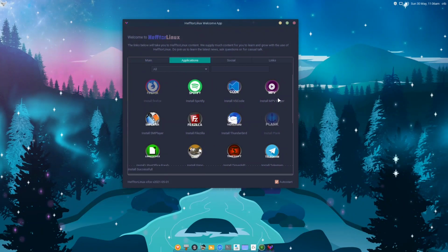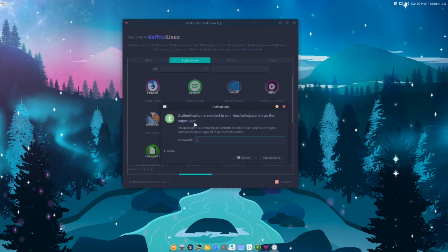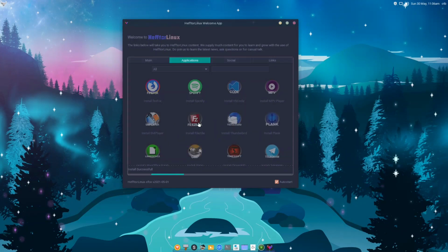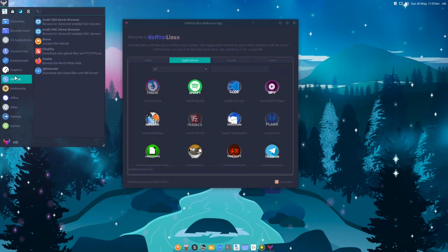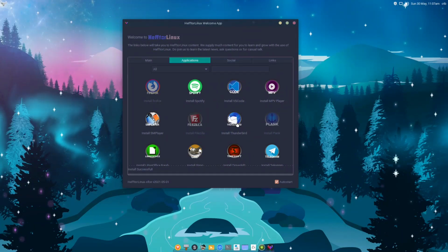As you go through to applications, you have a select number of applications that you can install. I've just installed Firefox using this method, but for instance, if I decided I wanted FileZilla installed, I simply click on it, I enter my password, and off it goes. It goes and does its thing. And there's not a huge amount of applications here. Oh, there we go. So FileZilla is presumably installed now. Let's just have a look at internet. Yes, there it is. FileZilla is installed. So you've got the choice of Firefox, Thunderbird. Plank is already installed.